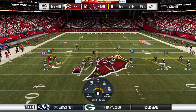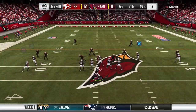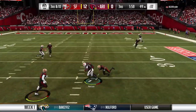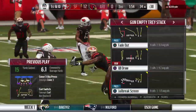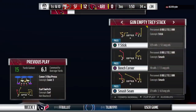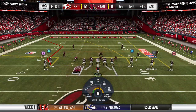Blue 90. Gun, gun. On 3rd down, Rosen. In the middle of the field, he's got Nelson. And he's corralled, but not before getting it inside the 35. 15 yards through the air and a 1st down. Still in search of their first touchdown of the game, but they're on the move. 1st and 10.